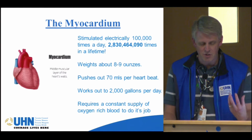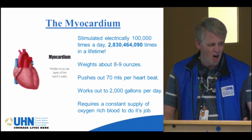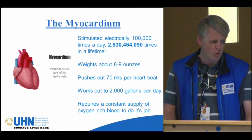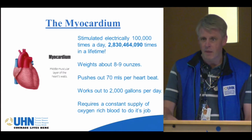The pumping system, the muscle, is called the myocardium. As I said, it's stimulated electrically 100,000 times a day. How many is that, 2 trillion? Almost 3 trillion times in a lifetime. All right, so it's stimulated an awful lot.